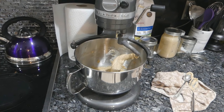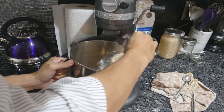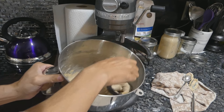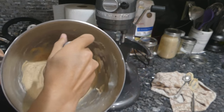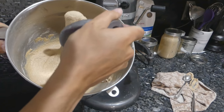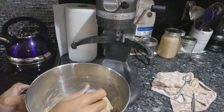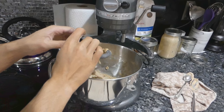So after about 20 minutes in this thing, the dough, I mean, it's super hot. It's just super warm from all the friction. And if we look, when the dough stretches, it sort of sticks together, you see? That means it's just about there, but this should be good enough.